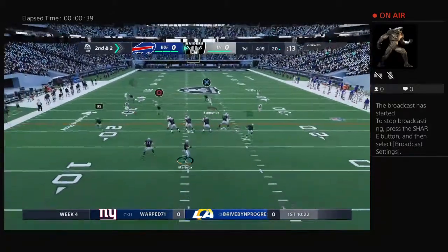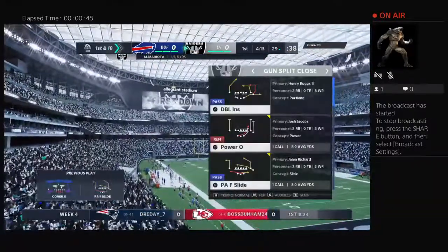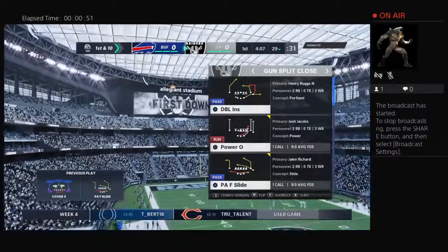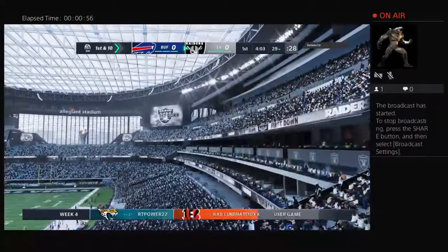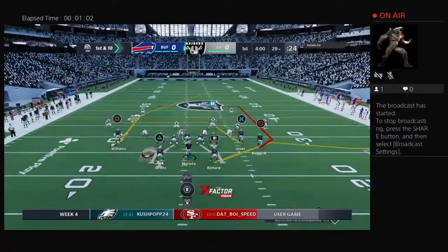On 2nd and 2, Mariota. He'll find his running back. It's Jalen Richard. And he'll get to the 29-yard line, brought down there. That one, a first down pickup of 8. 1st and 10 at the 29-yard line. Back-to-back good plays have them on the move on 1st down.